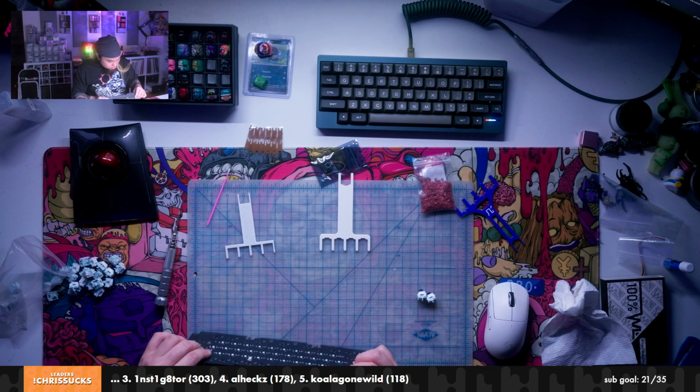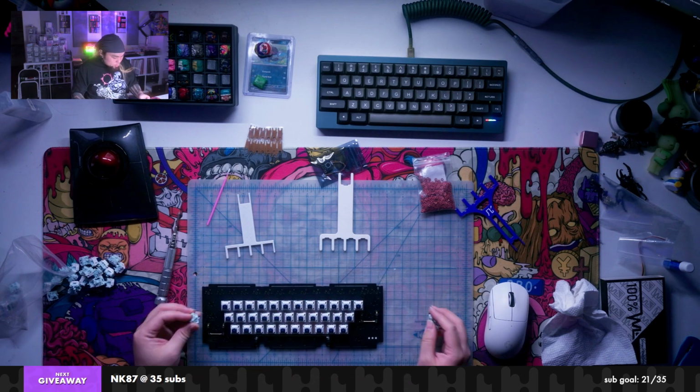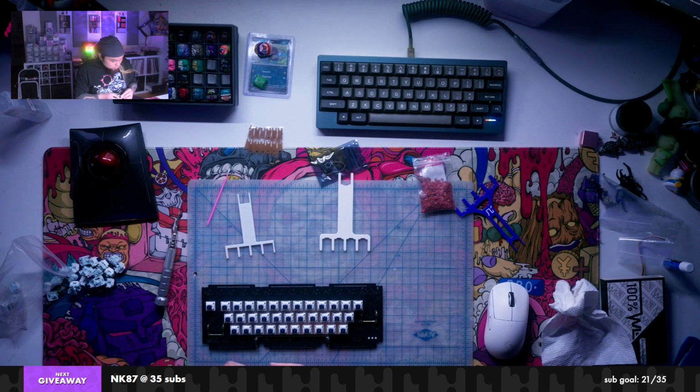Okay, so there is some lift off on this, so we're probably gonna have to use the Wise Donkey tool. Yeah, this is actually pretty loose.